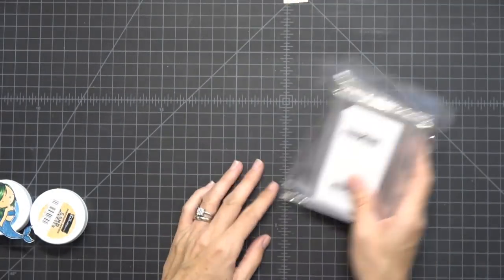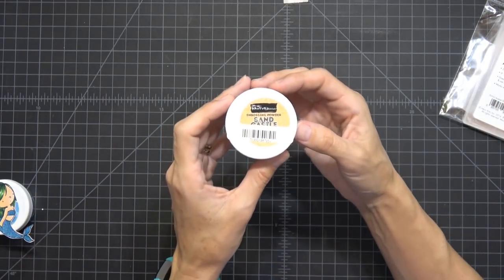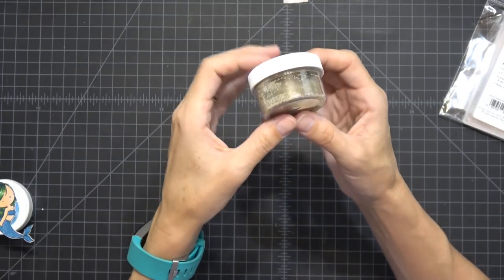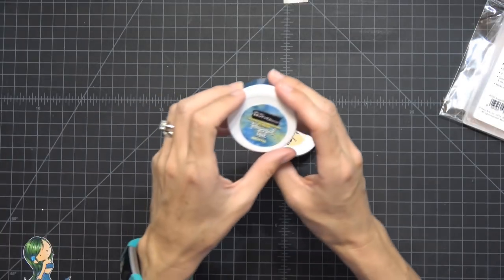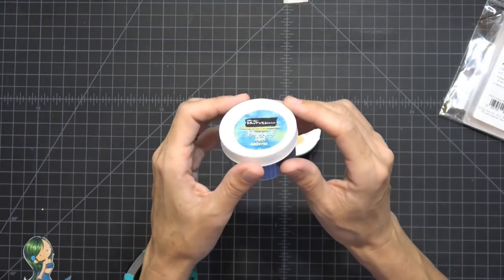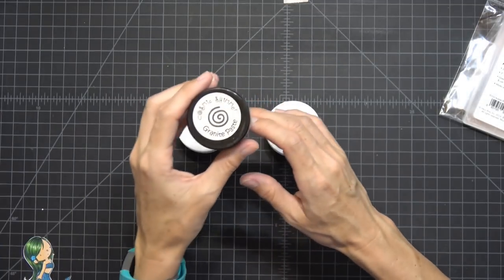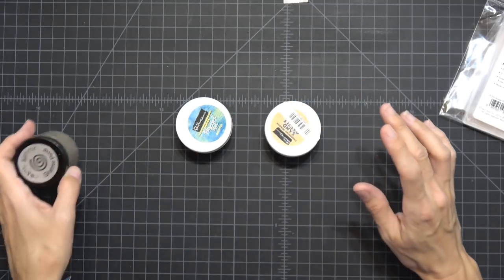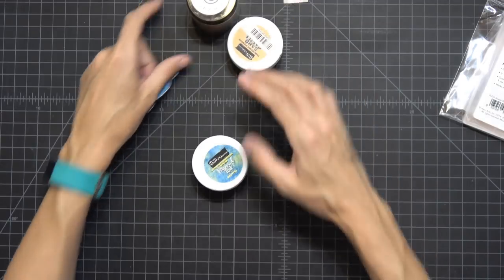I wanted the cards. But I went ahead and got the Brutus Monroe Sand Castle Embossing Powder. And I got the Brutus Monroe Mermaid Tail Embossing Powder. And I got the Cosmic Shimmer Granite Paste. I wanted to see the differences. Here is this guy, the Mermaid Tail.